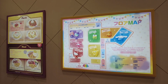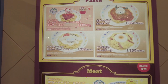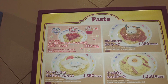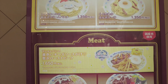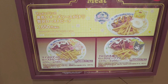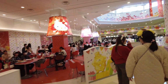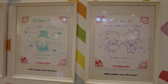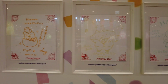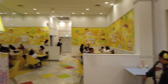They give you a map of the restaurant because there's different areas you can sit in for your favorite character. They have pasta dishes, and I thought it was funny how they do the face on the egg for Gudetama. And there's roast beef dishes of all things. I guess they have like a half Western, half pasta, so Italian menu. These are really cute. The drawings, they're drawn by the actual artists who draw those characters currently. So that was cool to see signed artwork.